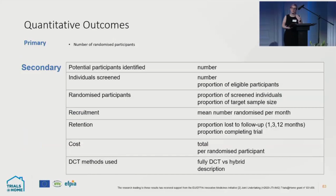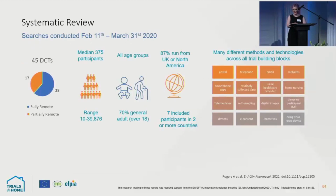We were interested in a variety of different outcomes, primarily the number of randomized participants, but we also wanted to ascertain other outcomes such as potential participants identified, the recruitment rates, retention rates, cost, and also the different decentralized methods used within the trial. We conducted our searches from the 11th of February to the 31st of March 2020.